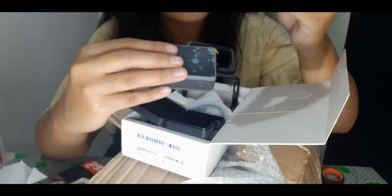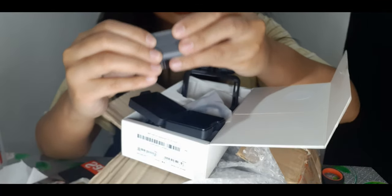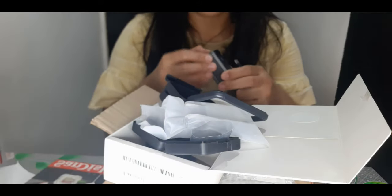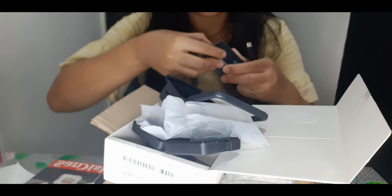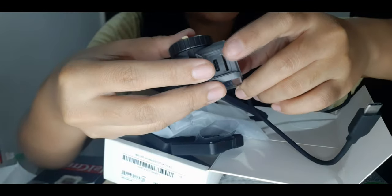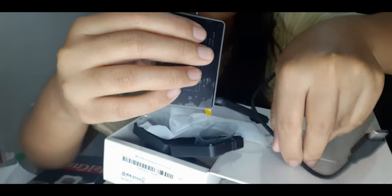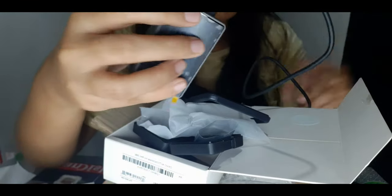So, lagayin natin siya. Ayan, nakalagay na siya, guys. Andito na yung memory card at saka yung charging. So, let's charge. Try natin kung magkano pa siya yung charge.